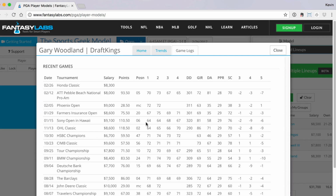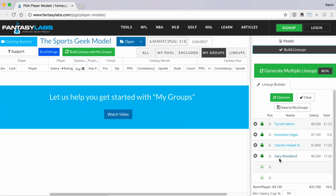So he's in great form. I'd kind of ignore this missed cut here. Besides that, he's finished in the top 6 in 3 of his 5 tournaments overall. So great form for Gary Woodland. Decent course history, just a great player overall, good ball striker. And I think 8,300 in this field's a little too cheap for him. So I think all these guys are a little underpriced.